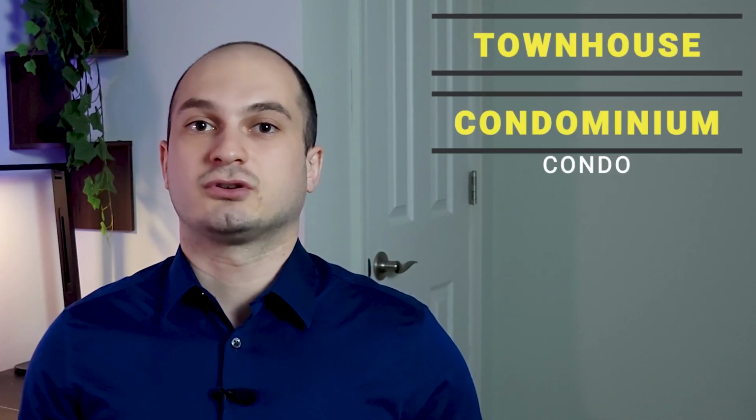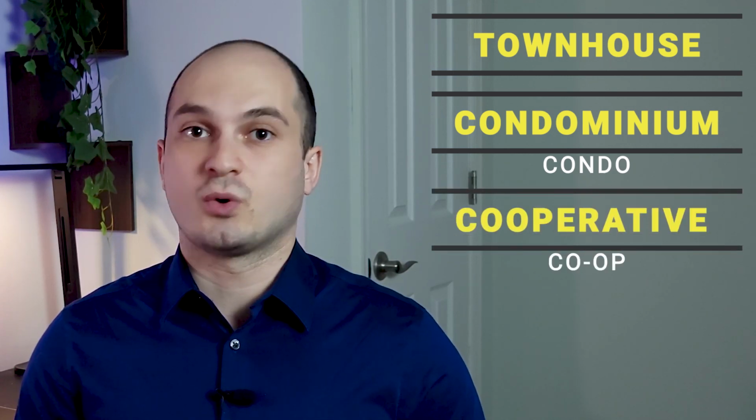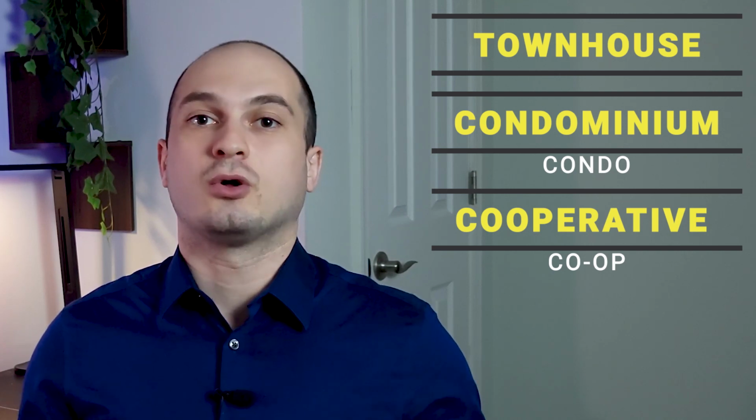To answer the question about the down payment, first you have to know what type of property you're looking to buy. In the New York City residential market, mostly you see three types of properties: townhouses, condominiums, also known as condos, and cooperative corporations, also known as co-ops. Sometimes you might see one more type of building called a condop.